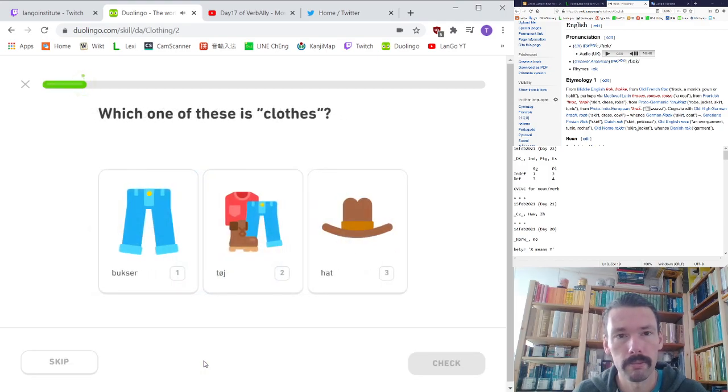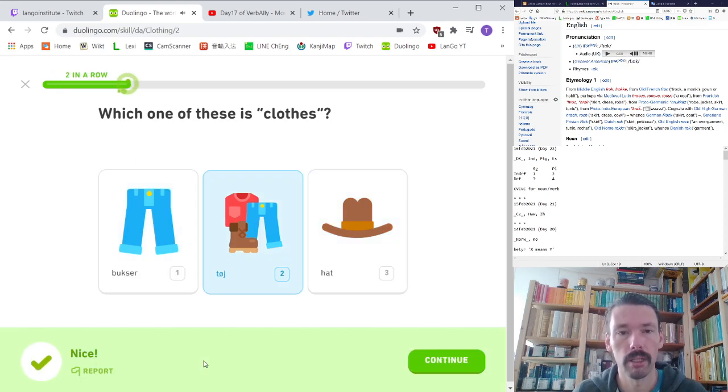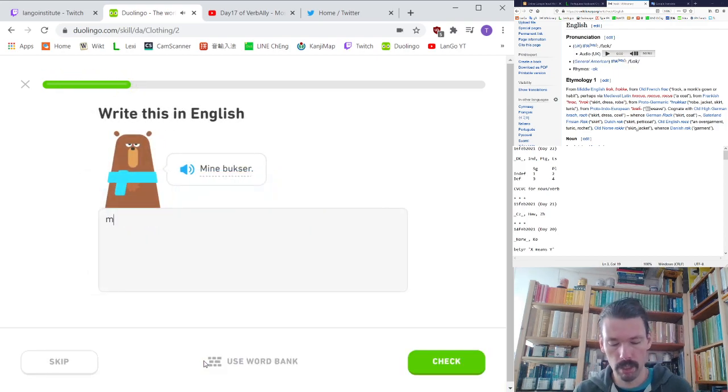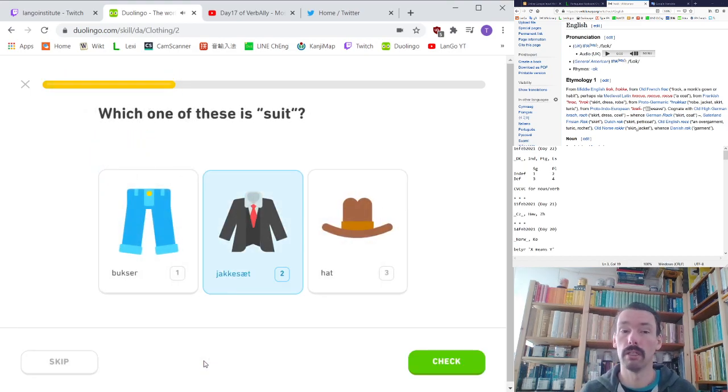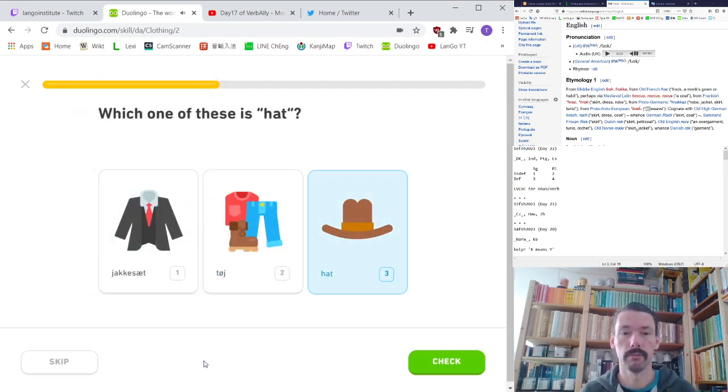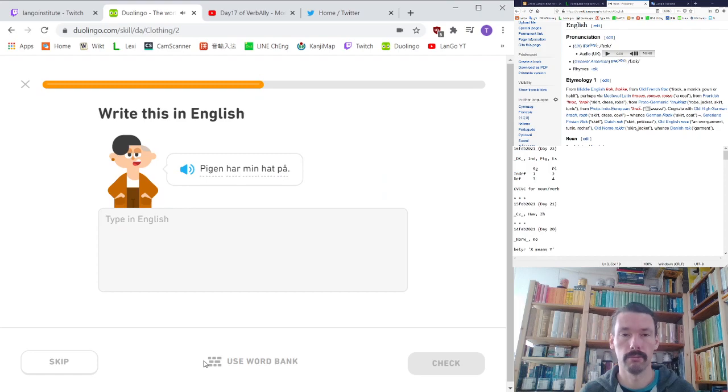Bukser. Hat. Tøj. Mine bukser. Pants. Jakkesæt. Jacket set. Hat. Pigen har min hat på. The girl has my hat on means she is wearing. Singular. The girl is wearing my hat.